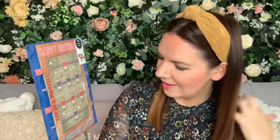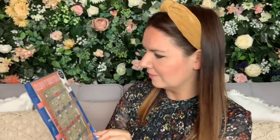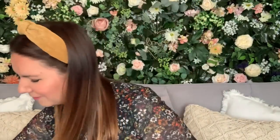I got a birthday card for one of Toby's friends. I'll just put that in the card drawer, but I really like the look of it. Actually, I could probably keep this for Toby because it's his birthday in December, and it's a really nice card. I'll probably do that actually. He'll love that. He doesn't watch these Poundland hauls, so he won't even know. It just says happy birthday, back of the net, you're a winner. It's a pop-out 3D card, just like that. I like cards that look a bit different.